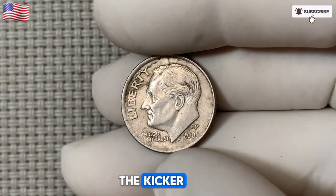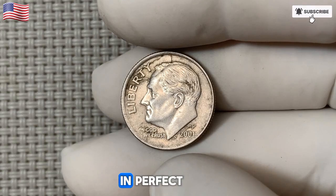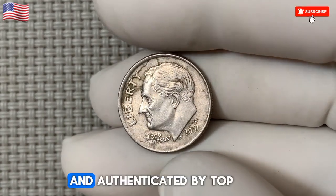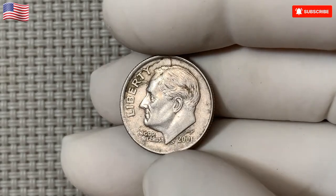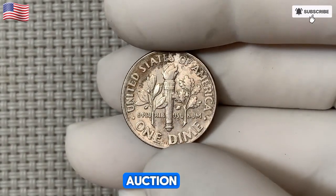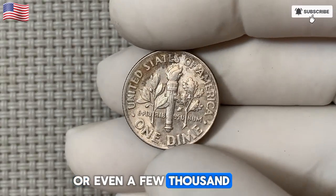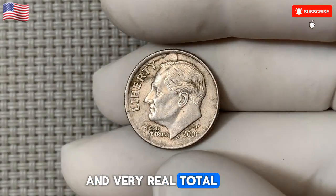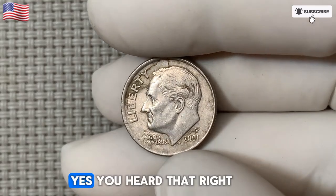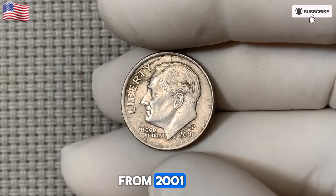Because here's the kicker: one of these 2001 Roosevelt dimes, with a known error, in perfect uncirculated condition, and authenticated by top grading experts, didn't just go into a collection. It went up for auction. And it didn't just sell for a few hundred, or even a few thousand. It sold for a stunning, unbelievable, and very real total of $40,000. Yes, you heard that right. A 10-cent coin from 2001.